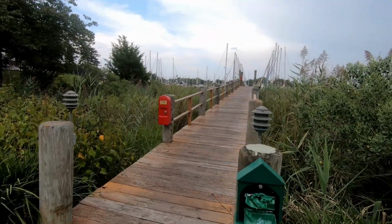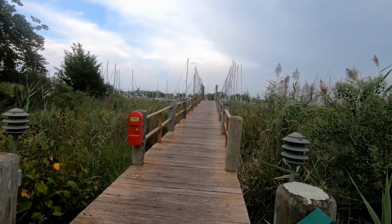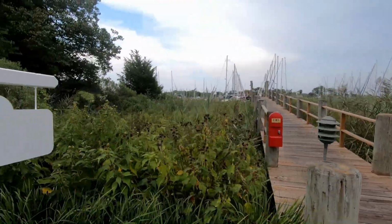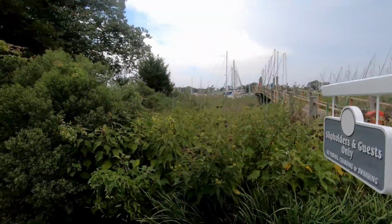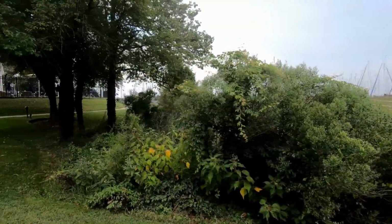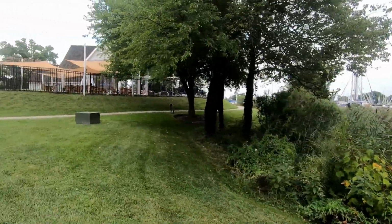The buggy bridge. That's probably really nice at night. Yeah. Ooh. I don't know. I mean, maybe it's not buggy. I don't know. Maybe it's not buggy. Yeah. You're saying maybe it's not buggy. Well, maybe it's buggy. Maybe it's not.